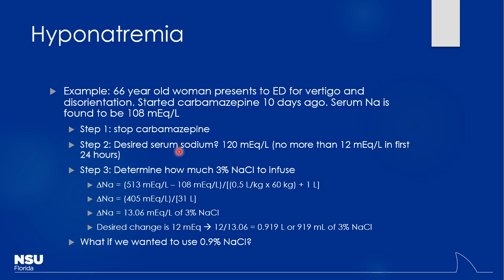And so the question is, well, how much should we correct this patient? She's already at 108. So what do we need to correct her to? We said that the rule is no more than 12 milliequivalents per liter in the first 24 hours. So 12 plus 108 is what? 120, right? So our goal is to get her to 120 milliequivalents per liter. Okay, that's what we're shooting for.